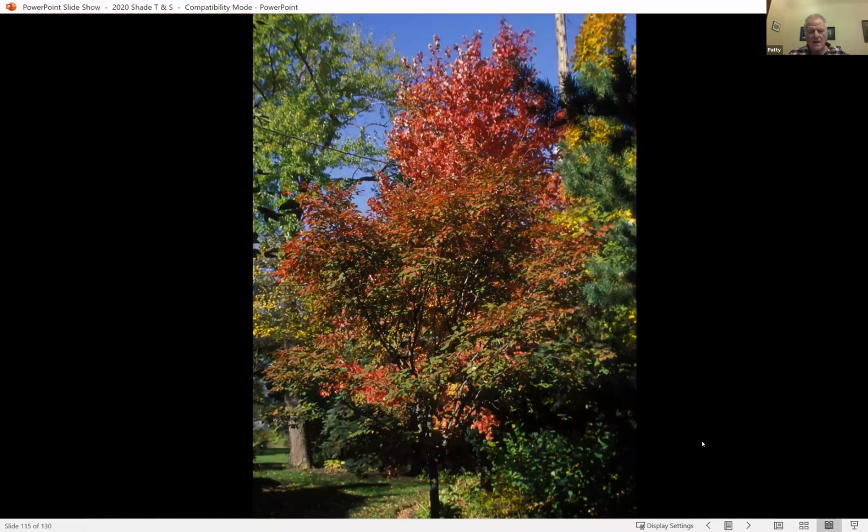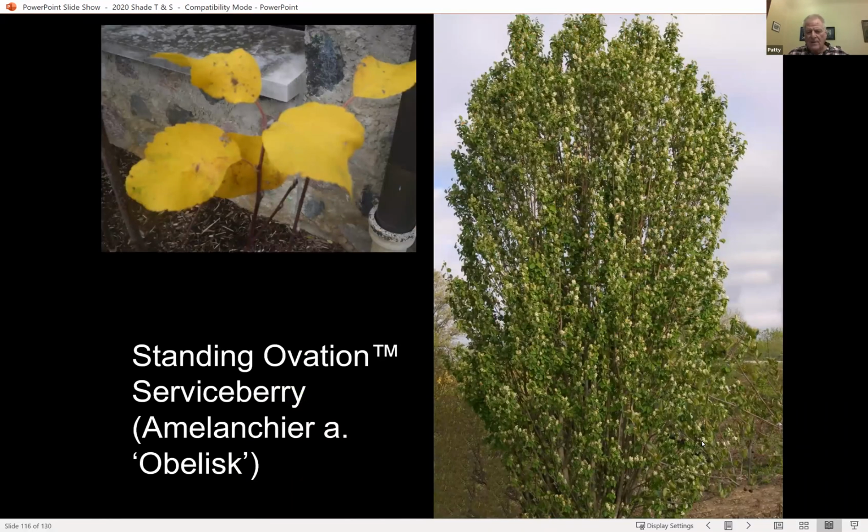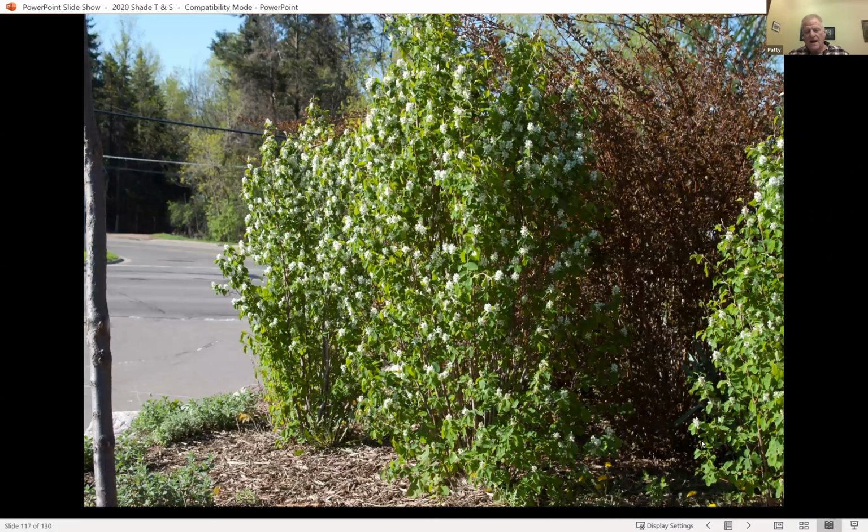There's one whose fall color particularly strikes me, interestingly, though, because of the form. It's Obelisk, which is actually Amelanchier alnifolia, and it's quite upright. It doesn't have red fall color. It has yellow fall color, but nice clear yellow fall color. But this very nice dense form you don't get out of many other plants, especially deciduous plants. So I'm a big fan of this stuff.